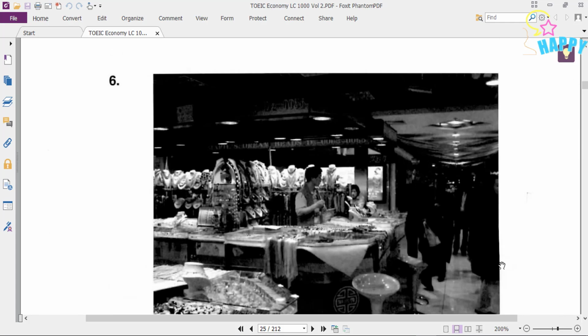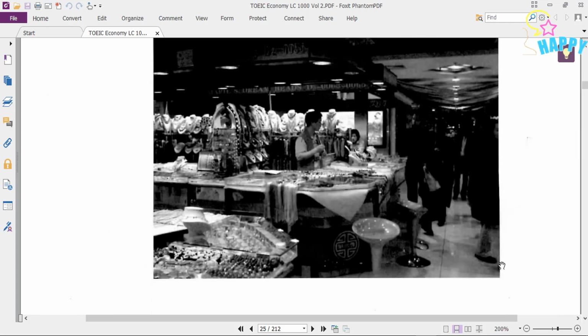Number 6. Look at the picture marked number 6 in your test book. A. They're working on the roof. B. They're sitting on the lawn. C. They're looking for some tools. D. They are trimming the grass. Go on to the next page.